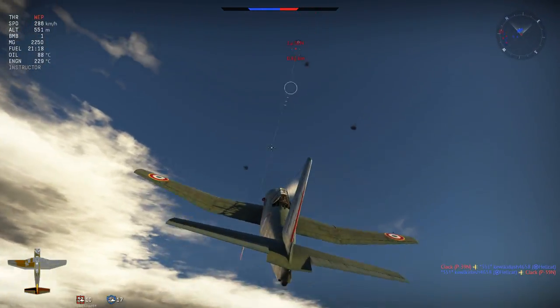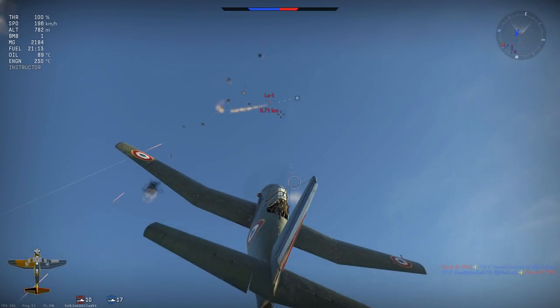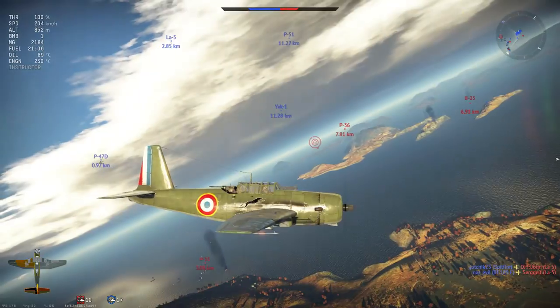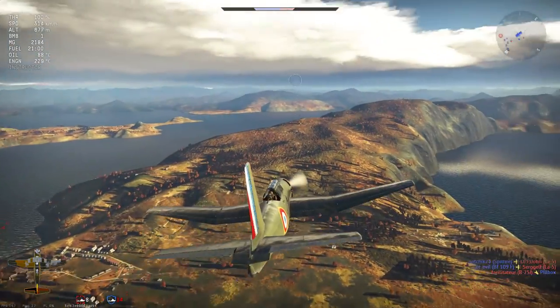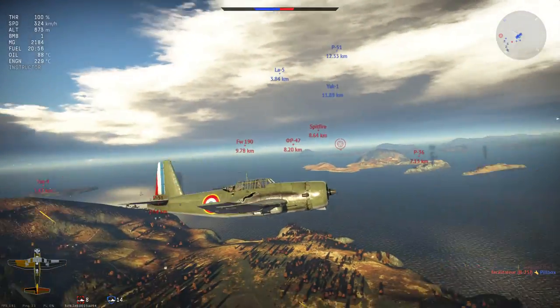whereby you're able to take a large number of 20mm cannon shells before you're dispatched out of the sky, whether it be on the central fuselage or alternatively on the wings. The tail control surfaces are a little bit less durable, but they can take a good number of hits. As we can see, we've got a partially blackened tail control surface, but we're still able to use our elevator as normal.